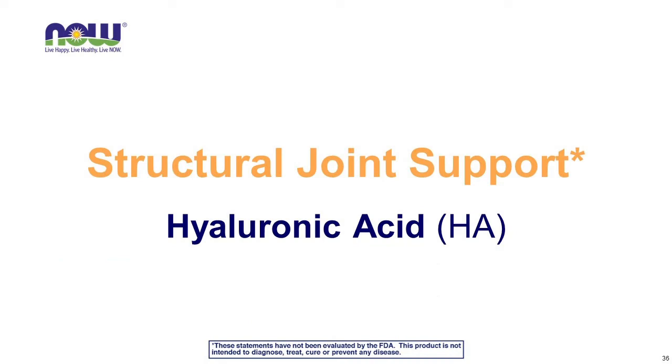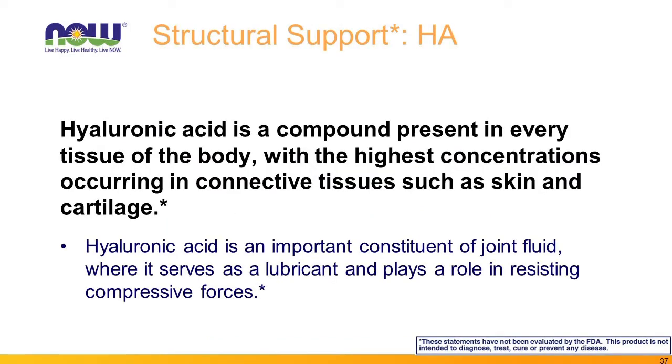And another structural joint support nutrient is hyaluronic acid, or HA. It's again in every tissue of the body, but there's higher amounts in connective tissues, including skin and cartilage. It's one of the most important constituents of joint fluid. It serves as a lubricant and plays a role in resisting compressive forces. In other words, think of the knee that's holding up weight, or you're lifting weights with the arms. Where the joints come together, there's compression on the joint when there's weight on part of it. And that's having the cushioning in there.